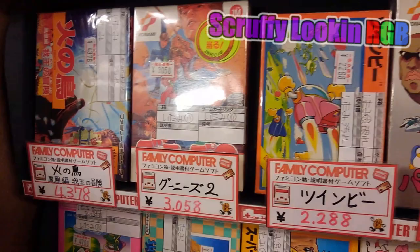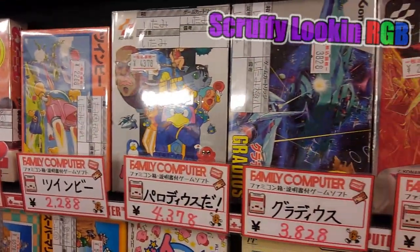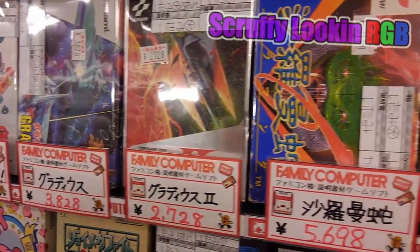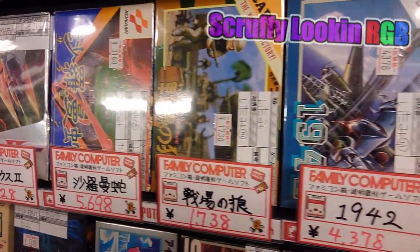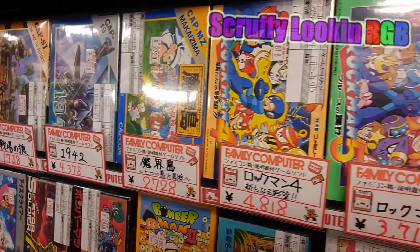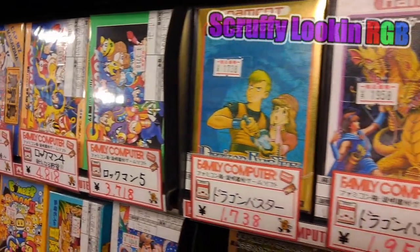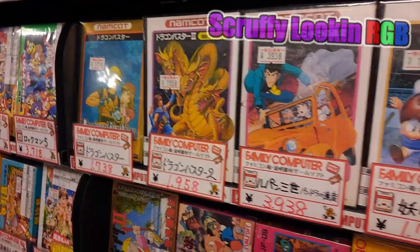Goonies 2, Twin B, Parodius, $43. Gradius, $38. Gradius 2, $27. Salamander, the clear one. That's a pretty cool game. $56. That's kind of steep. 1942, $43. That's pretty steep for that game. Mega Man 4, $48. Mega Man 5, $37. Dragon Buster 2, Loop on the Third, $39.